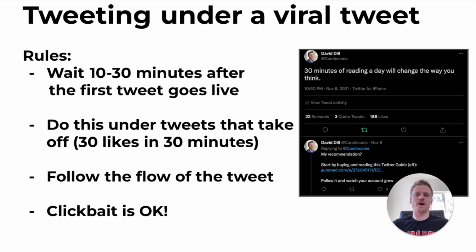So now that you know how to make a tweet go viral, it's time to show you how to post that affiliate link inside your tweet in order to get the most clicks. What you're going to do is submit a viral tweet to an engagement group. They're going to start retweeting it.